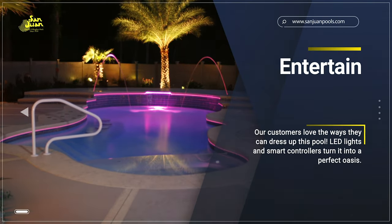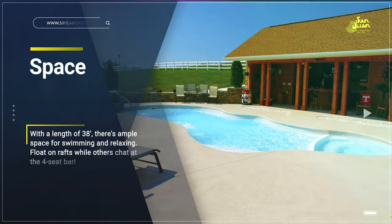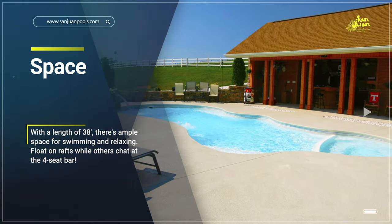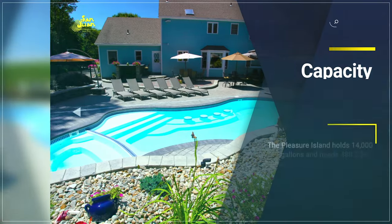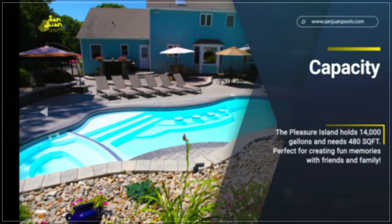and friends. At an impressive 38 feet in length, the Pleasure Island offers plenty of space for swimming, floating on rafts, or enjoying casual conversations at the four-seat bar. Whether you're hosting a lively pool party or seeking a serene escape, this pool caters to all your needs.